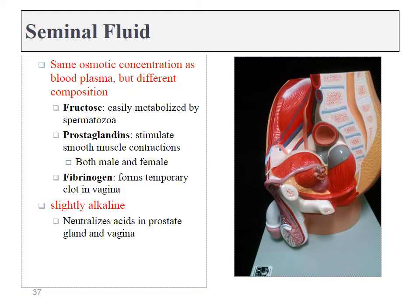Some of the nutrients found within semen include fructose and other simple carbohydrates. It also includes prostaglandins, molecules that we typically associate with inflammation. But in the female reproductive tract, these molecules are going to trigger smooth muscle contractions. Similarly, this helps to stimulate peristaltic contractions within the male reproductive system.